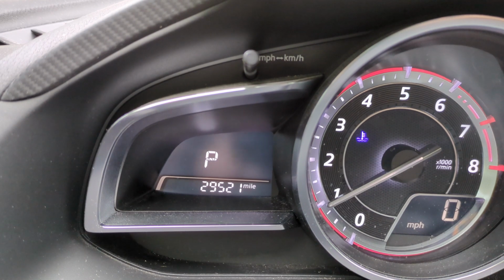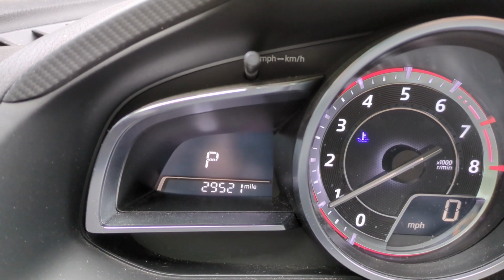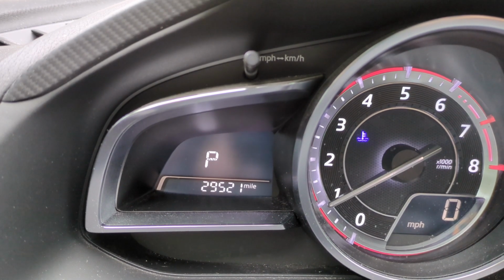So it looks like we got 29,521 miles on these tires. So less than 30,000, and they're going to be replaced today.